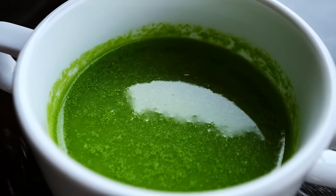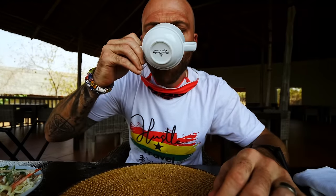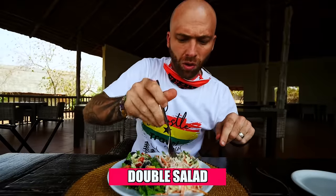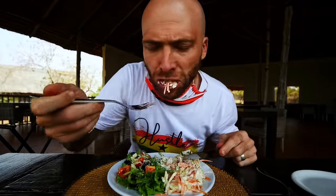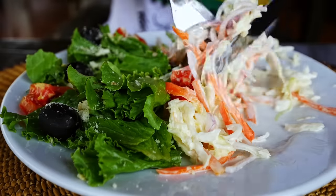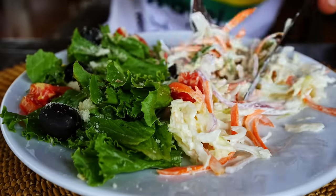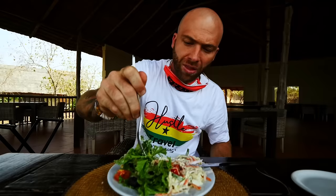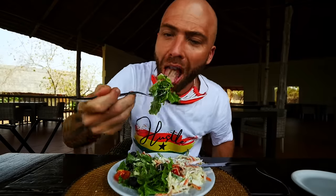Oh wow, that's delicious. I don't think I've ever had green pea soup before like this. A little creamy. So good. Next up, double salad. I usually just dive on the coleslaw one first. It's basically like sauerkraut, right? Cabbage, carrots, green peppers, some mayo, right? And here, regular salad with some black olives, some tomatoes, and some Parmesan cheese.